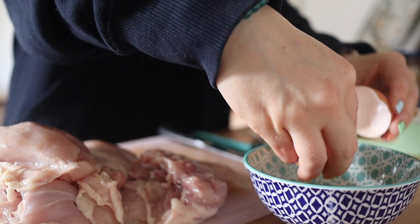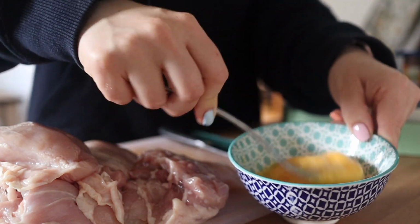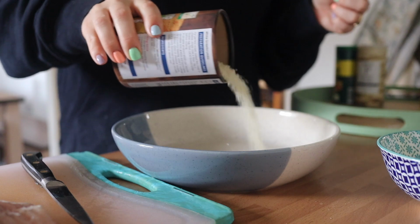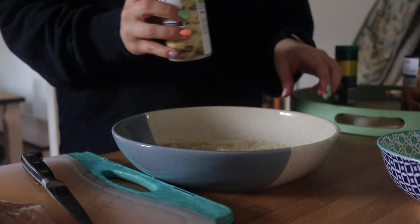It's super simple. I make it in the air fryer, but you can bake it in the oven as well. It just takes a bit longer. So get your chicken ready, cut into chunks, and then for the glaze, you're going to mix an egg up in a bowl, and you're going to dip the chicken into that egg before you put it in the breadcrumbs.